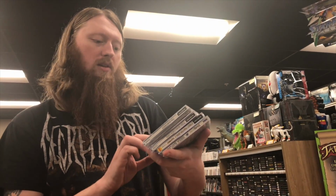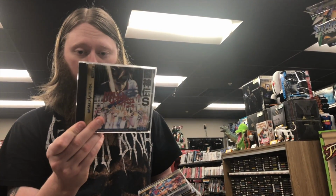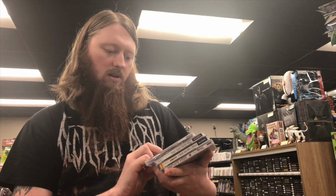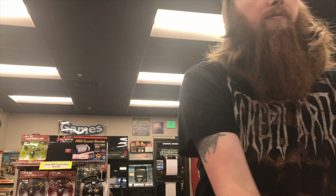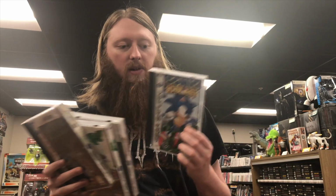And then a Japanese Saturn game. Don't know what that one is. Oh, Toshinden it says on the back. X-Men vs. Street Fighter. Ultimate Revenge. Not bad. He paid $18 for this. Street Fighter Alpha 2. And Nights into Dreams, not Japanese. And then we have Alien Trilogy, Bug, Tomb Raider, and Sonic 3D Blast.